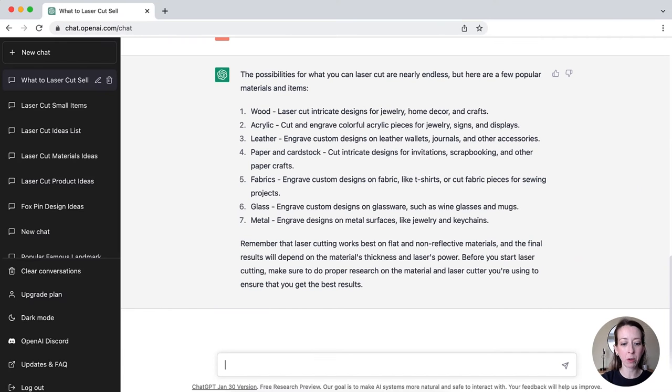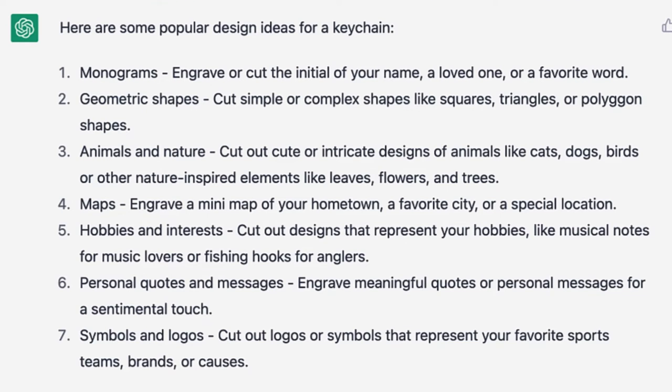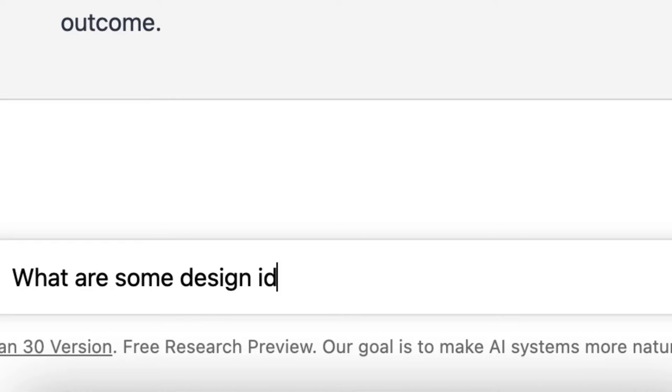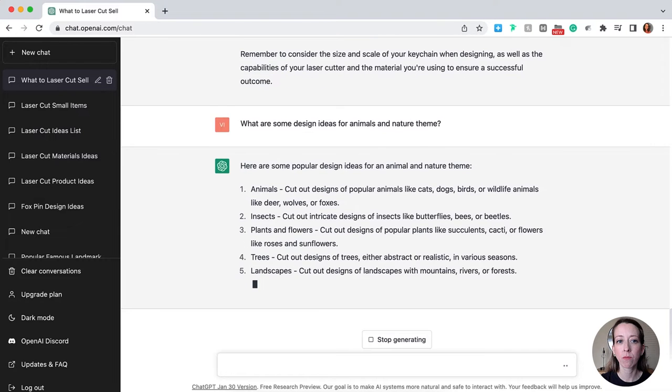All right, so now I'm going to say, what are some design ideas for a keychain? And in a matter of seconds, it generates some keychain ideas. So I think I want to do animals and nature, and I want to get some more details on that, so I'm going to do some further prompts. I had the AI come up with a bunch of ideas for a nature-themed keychain.